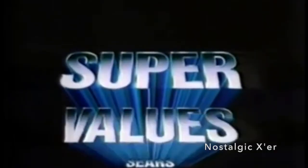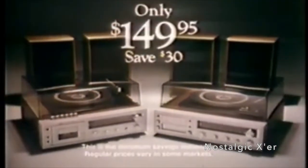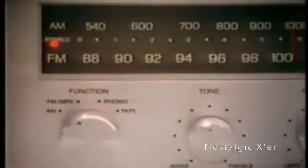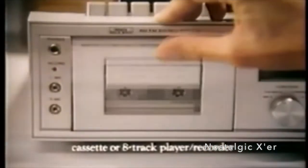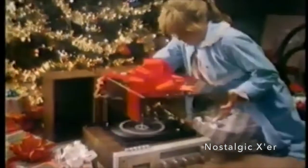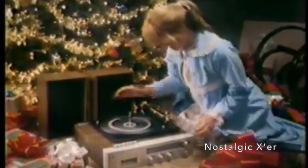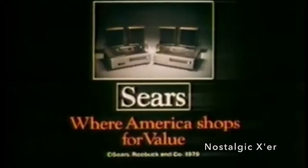More super values from Sears. You could buy either one of these Sears compact stereos because each is on sale for just $149.95. Or you could buy one because it's got an AM/FM receiver, a cassette or 8-track player recorder, a record changer, and 2 speakers. But the best reason... Merry Christmas, Kathy. Sears, where America shops for value.